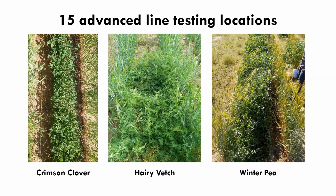So on all these things, we measure emergence and vigor in the fall, emergence and vigor in the spring. From that, we can calculate winter survival, and then biomass at a time that a farmer in the area would actually be terminating.